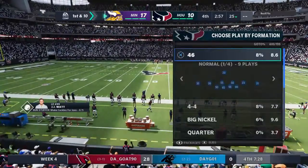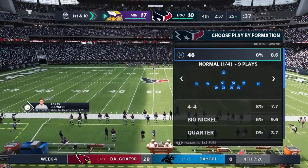And this will not be fielded. It's a touchback and comes out to the 25.